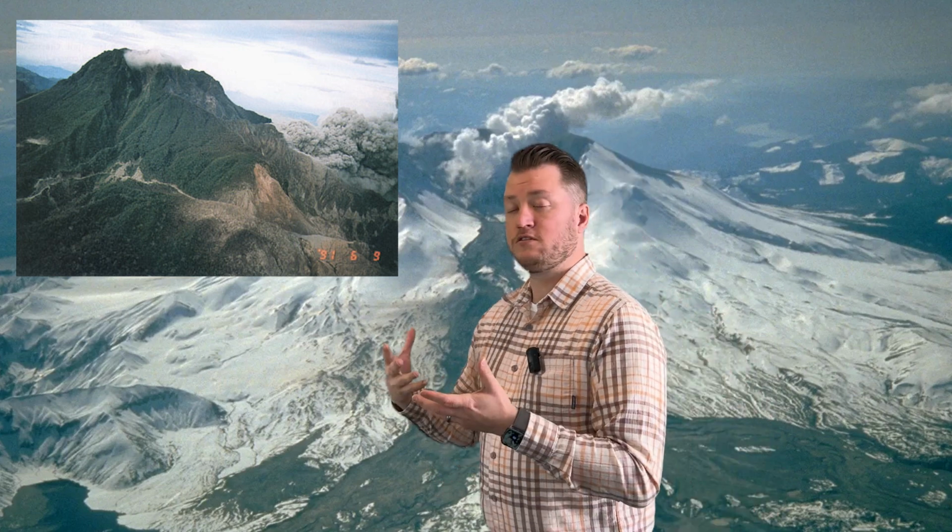Pinatubo was also hit by a typhoon during this eruptive event. This was a massive storm that dropped upwards of 30 inches of rain on the mountain in a single day. To give you an idea, that's the equivalent of a year's worth of rainfall here in Stillwater. So 30 inches of rain is landing on this already unstable landscape of this erupting volcano.